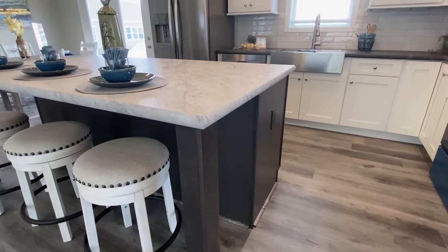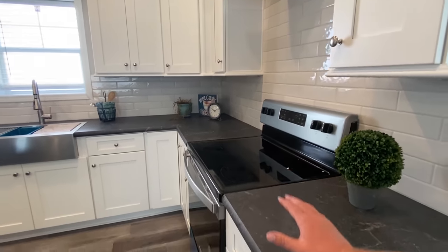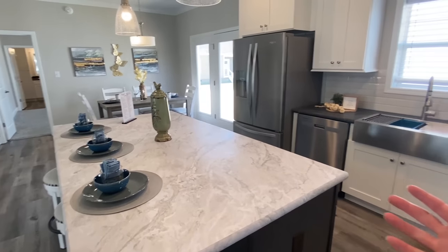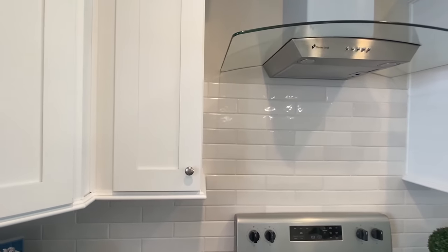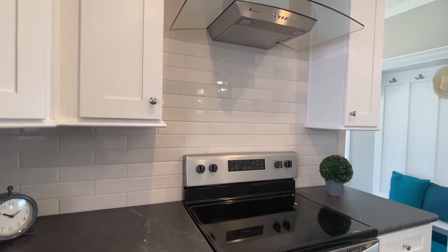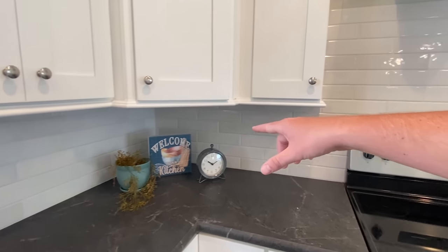All right, so as we walk into the kitchen, here's what I wanna talk to you about. Darker tops, wider cabinets. Darker cabinets, wider tops. You see that there? Now you could do a lot of customization. This is just the way they designed this show model here. Backsplash right there comes all the way around.